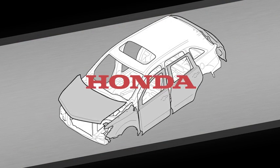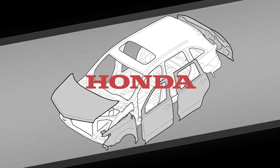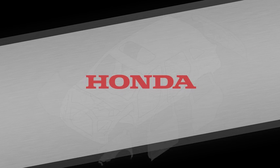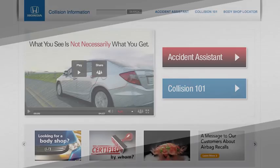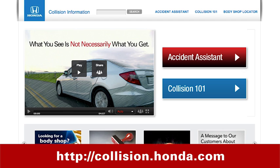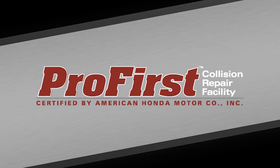ProFirst shops have access to all factory replacement components, so don't forget to ask for new, genuine Honda or Acura parts after a collision. You can locate the nearest ProFirst repair shop on our website at collision.honda.com or look for the ProFirst logo at your local collision repair shop.